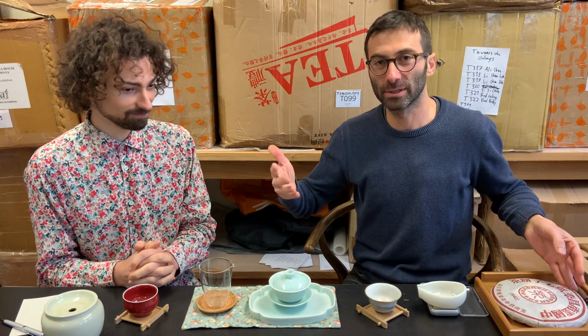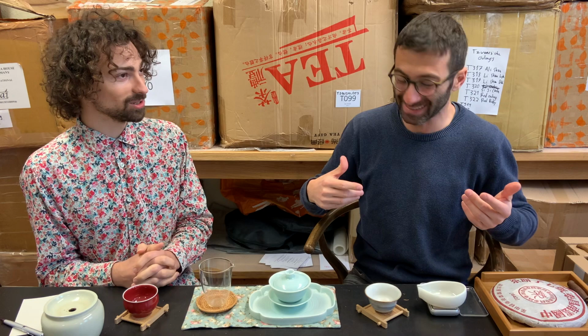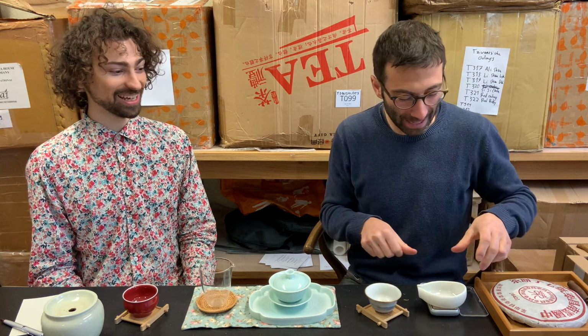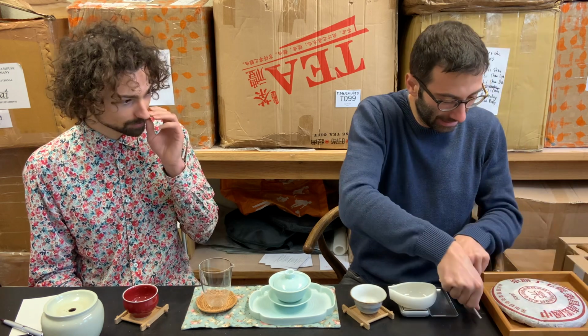We have a lot of pu'er that have to come out in the next weeks and months. Stacks and stacks, tons and tons. And the first pu'er that came out are relatively young. And so we thought, let's now jump back in the past and take something a bit older. And while we open these and have a look inside.